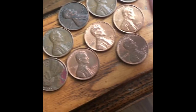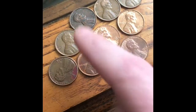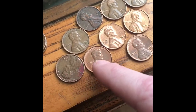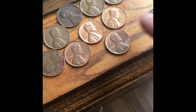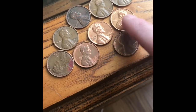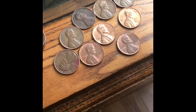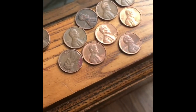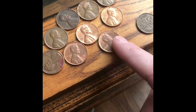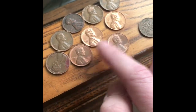Over here, these are all my S mint marks. I got 2 1970 S's, 3 69 S's here. I got this 68 and that 68S, a 73S, which we needed for our book. That was the last modern memorial cent, other than a 2018 P and S. And then 74, 2 74s. So those were my S mint marks.